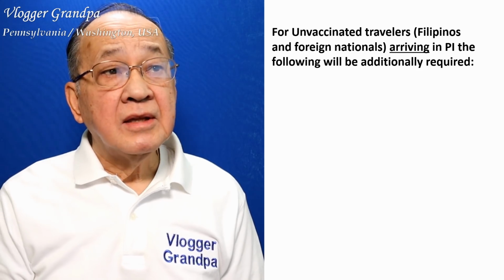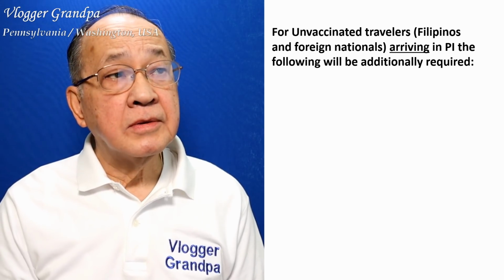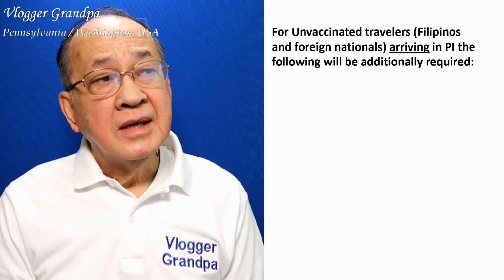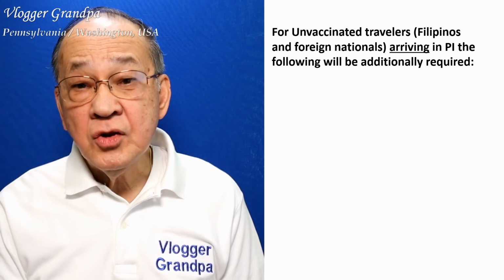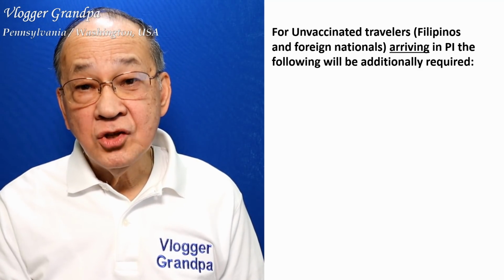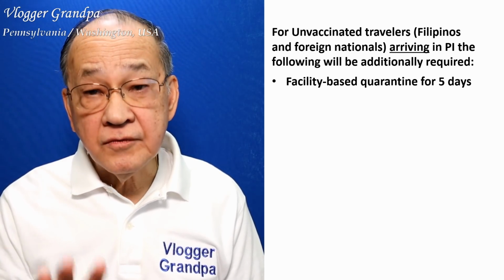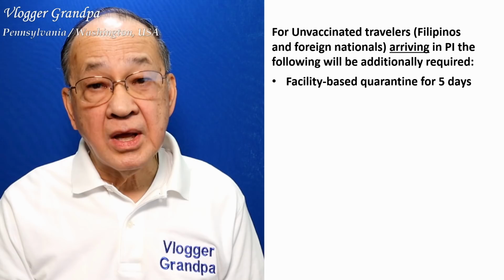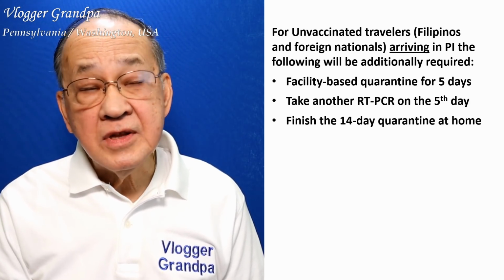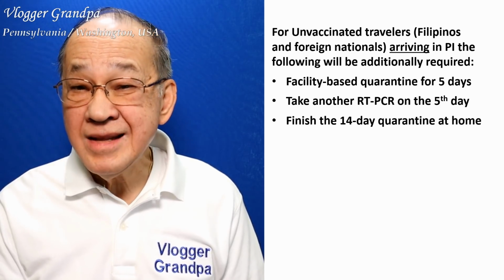For unvaccinated travelers, Filipinos and foreign nationals, this will apply to both. If you are unvaccinated, arriving in the Philippines, the following will be additionally required. So in addition to the previous requirements, there will be additional requirements. Facility-based quarantine for 5 days, because you're unvaccinated. Take another PCR test on the 5th day, and then finish the 14-day quarantine at home.